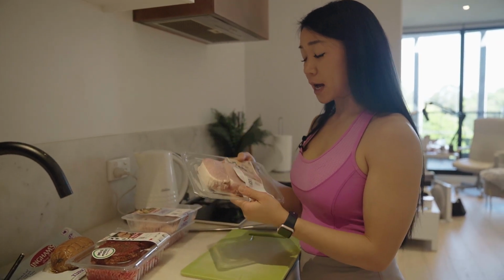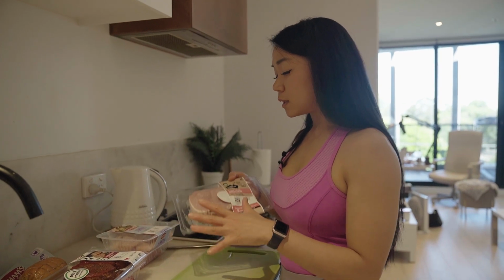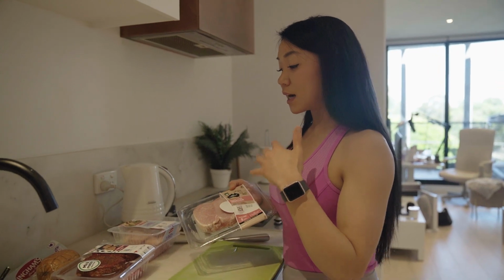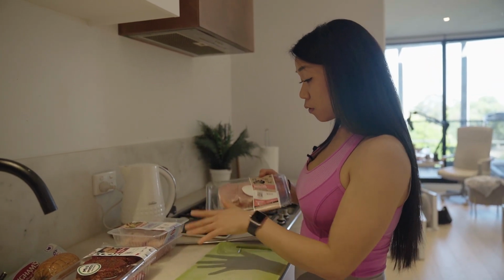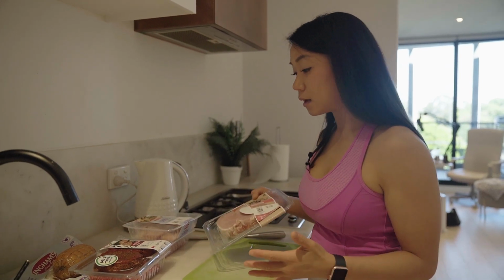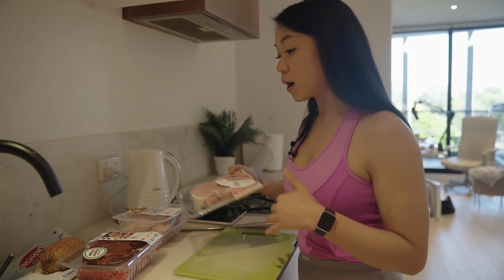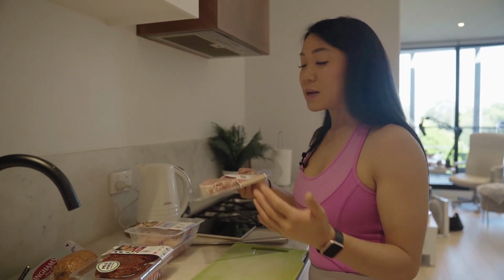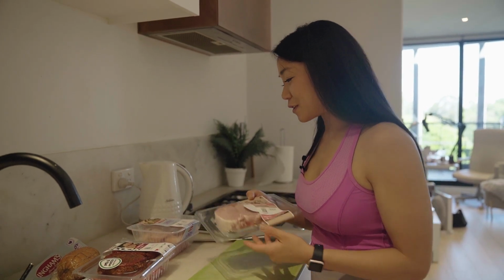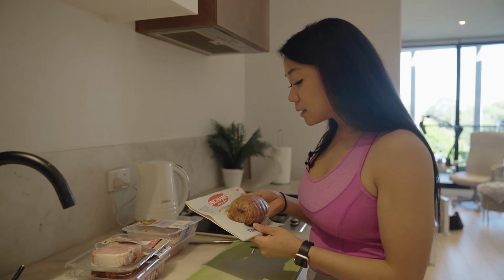And then my pork. I like to have variety. I don't tend to stick to 1 or 2 sources. Right now I have 4, and this is the 5th source, pork. So I've got 5 different sources of protein here that I can have for the whole week ahead. That way I mix it up, it's not the same, and I don't find it boring. So they are my protein sources for the next 5 days.